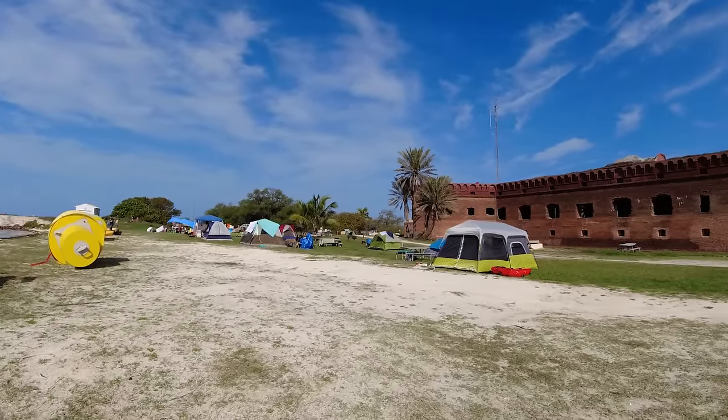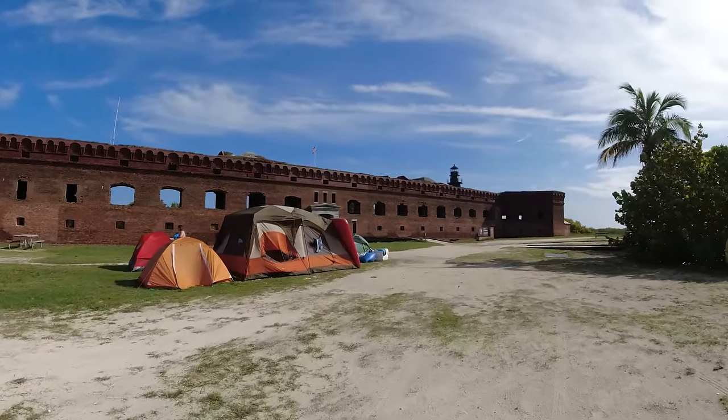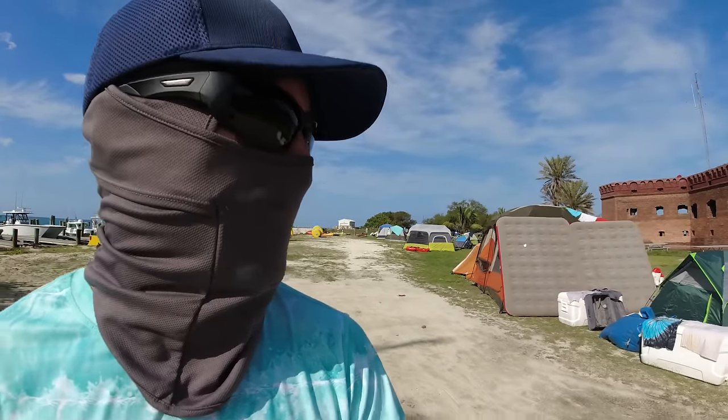A lot of people camping here. Yeah, last night was a huge shower here, and all these people got rained on.